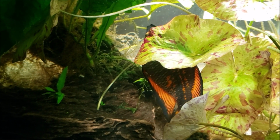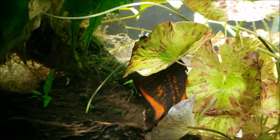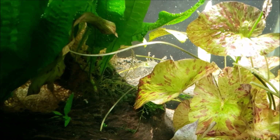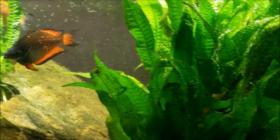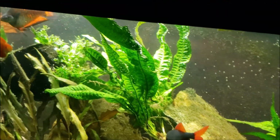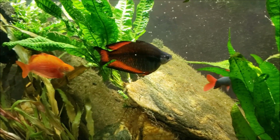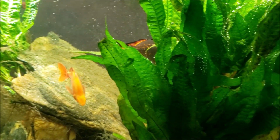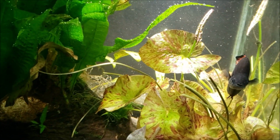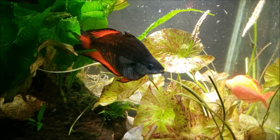Maybe it is in some kind of shock. Maybe something happened during the water change, but I can't imagine what. This fish has had years and years worth of those kind of water changes, and you can see it's now acting almost defensively against this little territory down here. So it certainly doesn't seem like it's ill now.